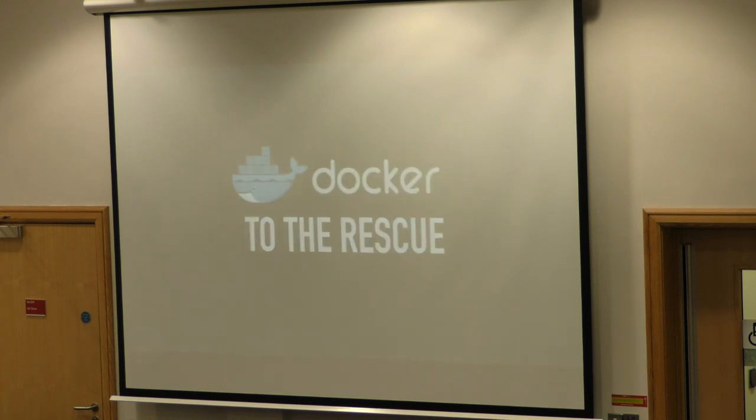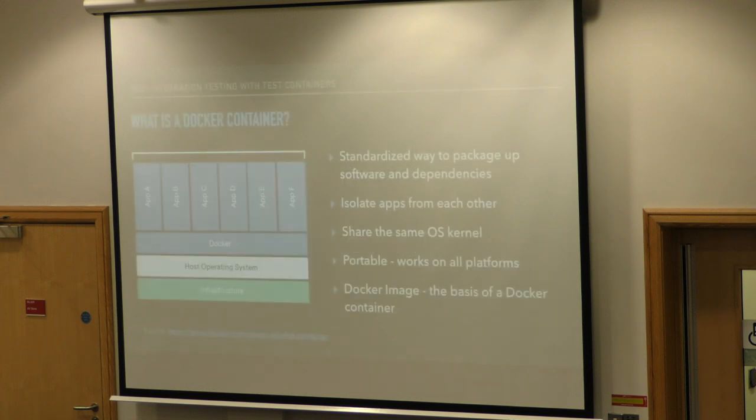We can use Docker. So what is Docker? Docker allows you to spin up containers that allow you to package your software. So it should be packaged once and run anywhere. And it allows you to run your apps in isolation. It runs on top of the OS kernel, so all you're concerned about is the actual app. They're pretty lightweight and portable and should work on all platforms. And one of the terminologies we'll be using today is an image, which is the basis of a Docker container.